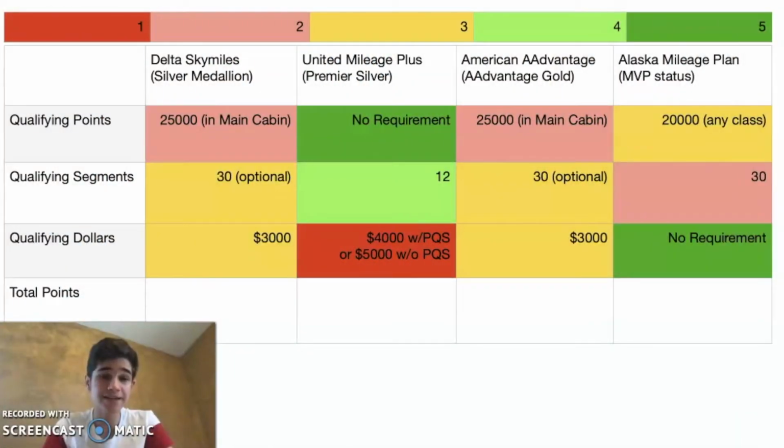Our criteria today are going to be qualifying points, segments, and dollars. These are normally the requirements that airlines have for you to reach elite status. We're going to be looking at how much of these things you need to reach Silver Medallion, Premier Silver, Advantage Gold, and MVP status. So let's start off with qualifying points.